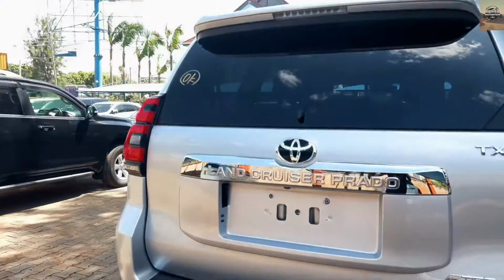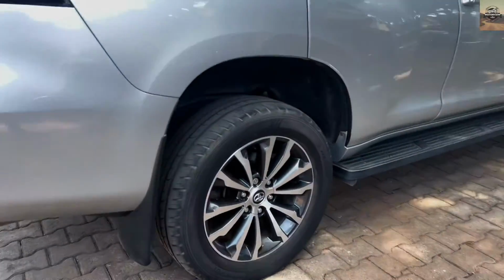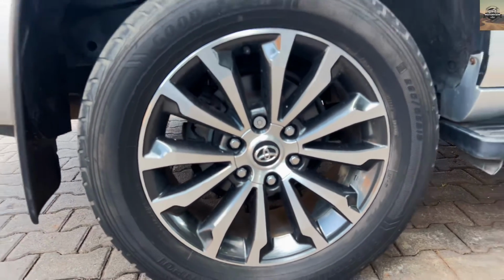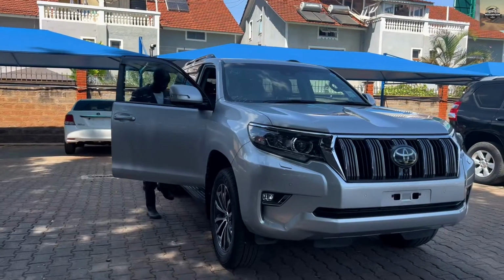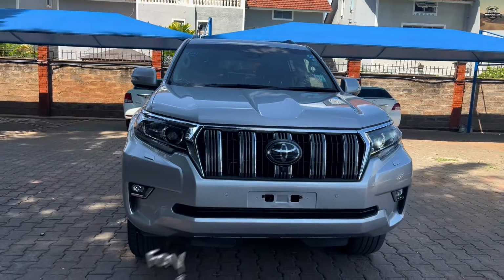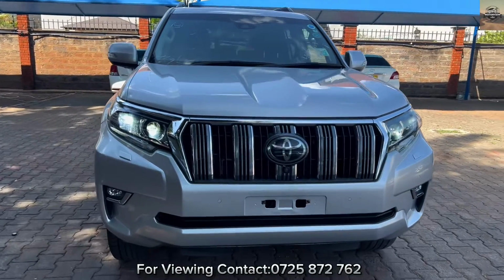There are plenty of variants of the Prado to choose from, with two engine choices: a 4-liter V6 petrol and a 2.8-liter 4-cylinder turbo diesel. Two transmissions, a 6-speed manual or automatic. 5 or 7-seater options and 4 trim levels: the GX, GXL, VX, and Kakadu.